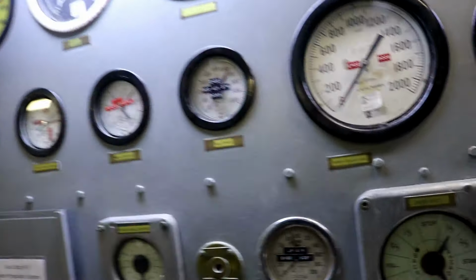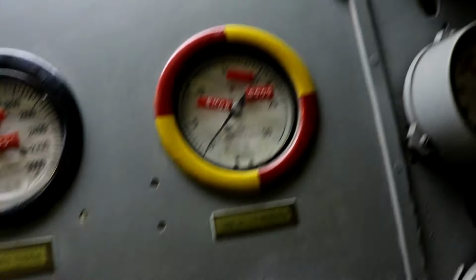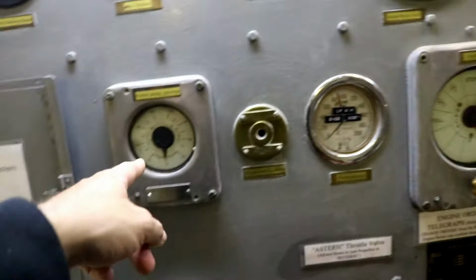You see all the gauges and stuff? You've got to think that they all had to know what each one meant without thinking about it. This would be so hard to figure out. What the heck does this do? What's this pressure for? Does this raise that pressure? I'm guessing this is comms.